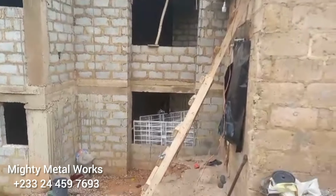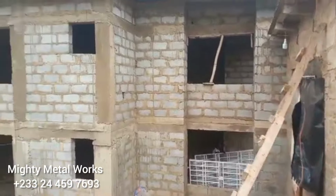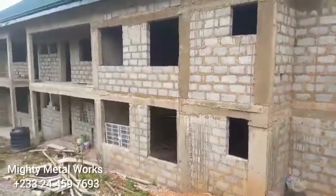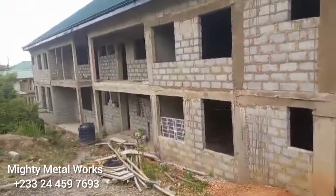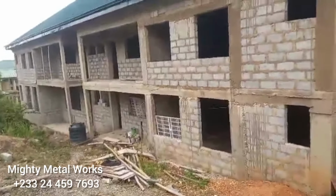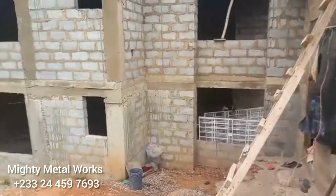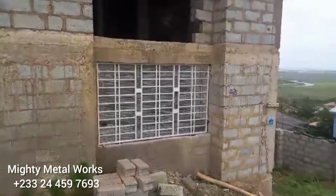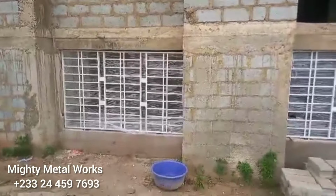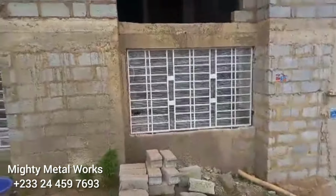Good morning, good morning, good morning. Gigo production team, I am Mighty Hand Metalworks, and I have a PM, Kaswa Hill project. This is how the site is. As you can see, no windows yet. So this is Frank, the raster for you. Frank and Gigo production team, Mighty Hand Metalworks, as we call our company.